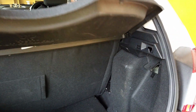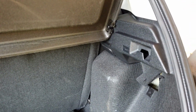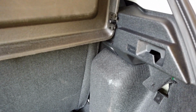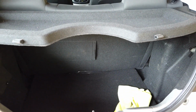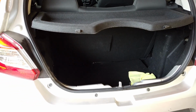Mainly because if you look here, this extra bulge on the right and on the left does cut on the width a lot, and so you will only be able to fit one big bag. So as far as boot space is concerned, it is pretty much lacking.